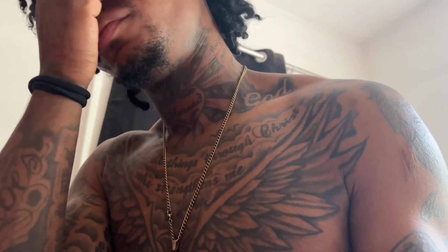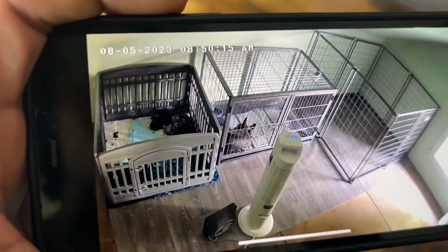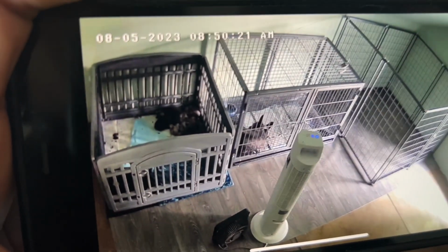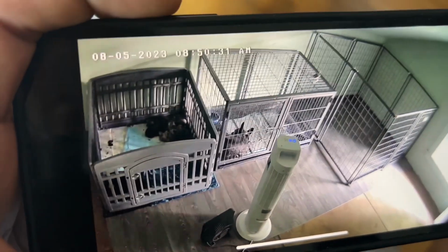Let's get it going. I forgot to show you guys this. When I'm laying down and rolling over, I check my other phone for the camera because I have a camera where they are. So that's mom, those are the puppies. It's kind of blurry. I look up there, make sure they're good first of all, and also to see what I'm going to be getting myself into when I go up there. All right, it's actually not that bad in the puppy area, which is good.